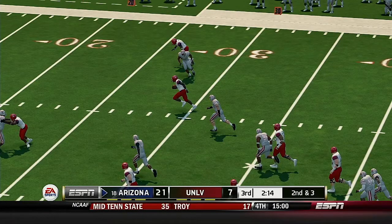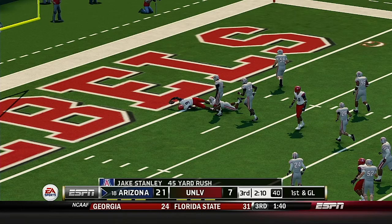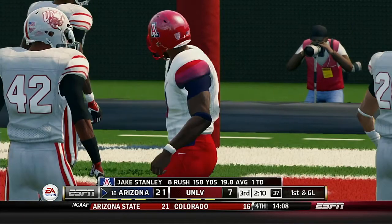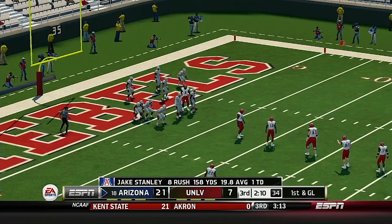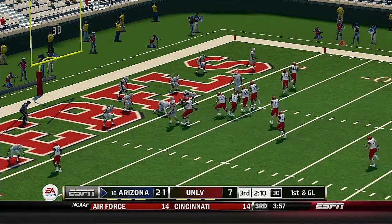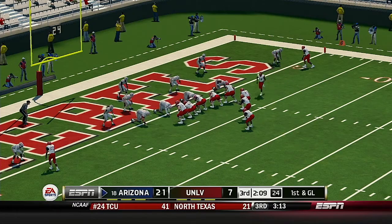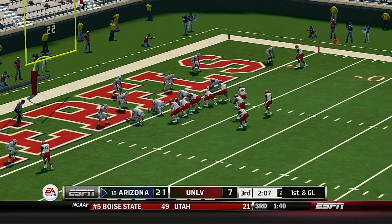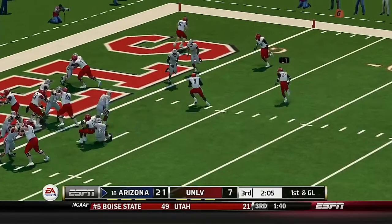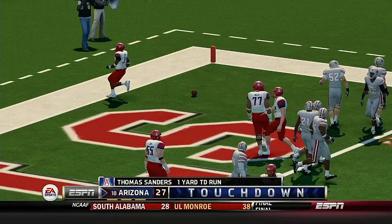He's at the 30, to the 20, the 10. Tackle at the 1 yard line. That makes it first and goal. Pitch out, got the corner. Touchdown, Arizona.